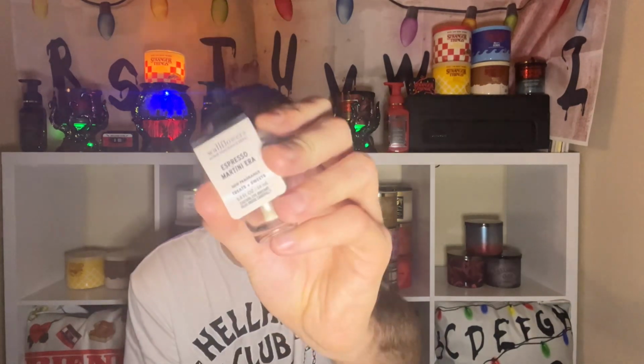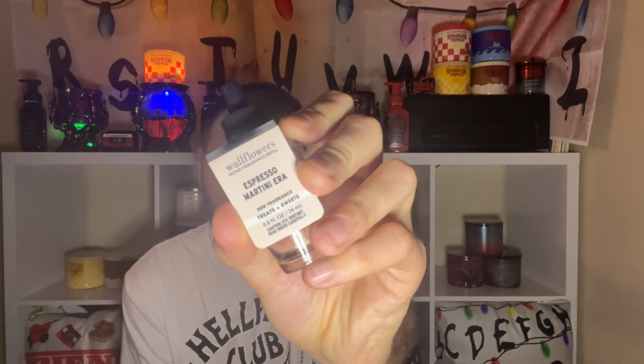Now, this one, I would probably buy like 10 of them. It was so good. This one is Espresso Martini Era. Now, this one was sent to me, I believe, through a Mercari package. I purchased an order from somebody, and I think they sent me some Wallflower testers. This one was amazing. It's hazelnut liqueur, glazed brown sugar, and dark Java.